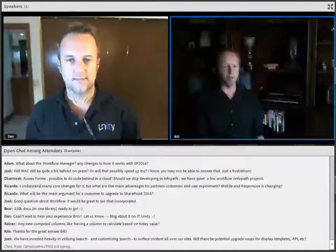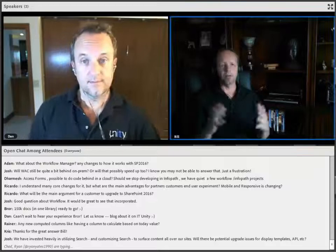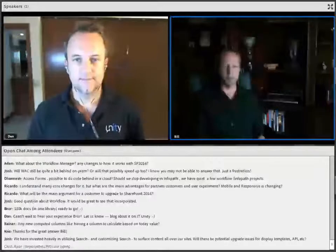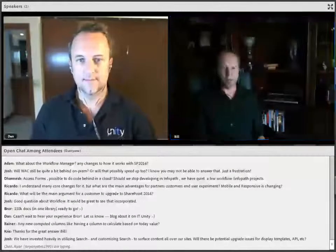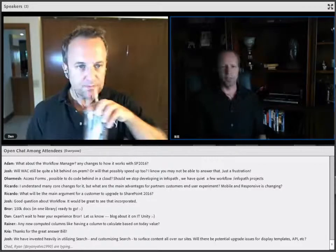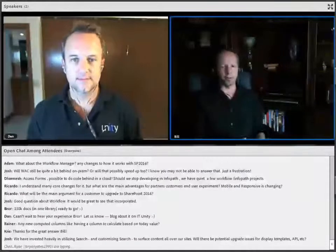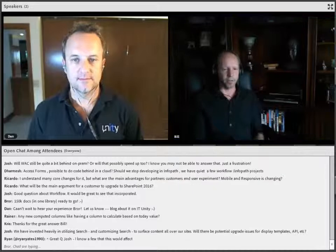Similarly, as we talked about at Ignite, if you think about something like distributed cache, it's not going to fundamentally be different, but it's going to be better. And the reason it's going to be better is because we've been able to identify challenges with something like distributed cache, be it high availability and disaster recovery or performance, from running it at scale as a component of SharePoint Online, and then we've been able to fix those issues and subsequently bring those fixes back to SharePoint Server 2016.